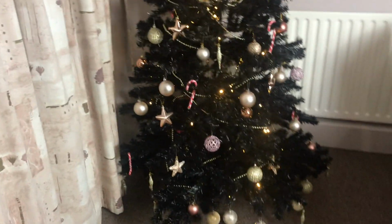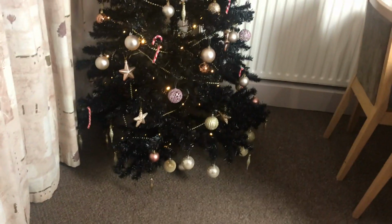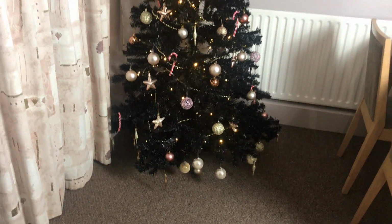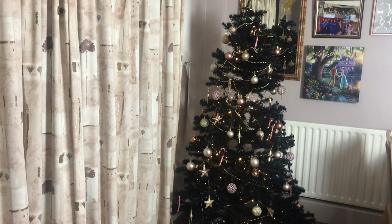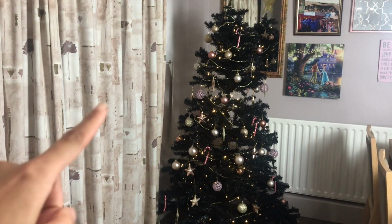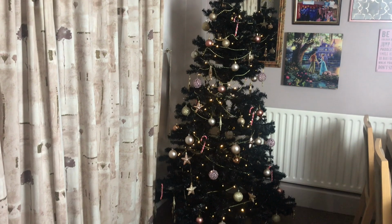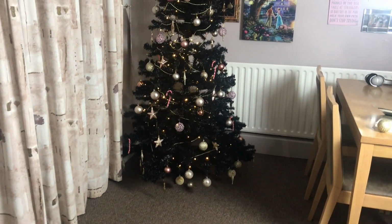One of the baubles has fallen off, so I picked it up, but it should be right there. But I don't like my tree to have too much on it. I like it to be quite understated. Isn't it funny, now I'm looking at it, I feel like this bit here needs to be spaced out a little bit, but it looked fine before I started recording.